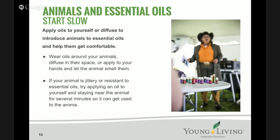Apply oils to yourself or diffuse to introduce animals to essential oils and help get them comfortable. You can wear oils around your animals. So if you have a diffuser necklace or you put them on your skin, diffuse them in their space, or apply to your hands and let the animal smell them. That's how we introduced our big boof to Peace and Calming. He still sneezes and hates it, but he can tolerate having it on the nape of his neck now.